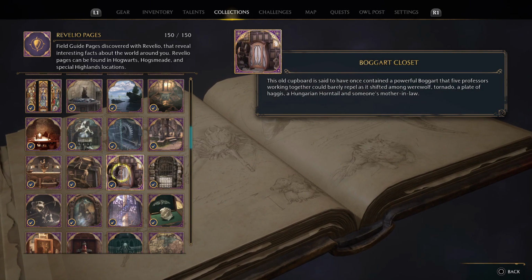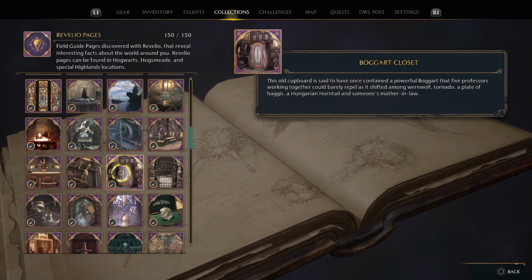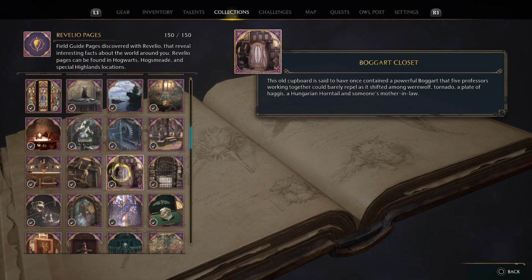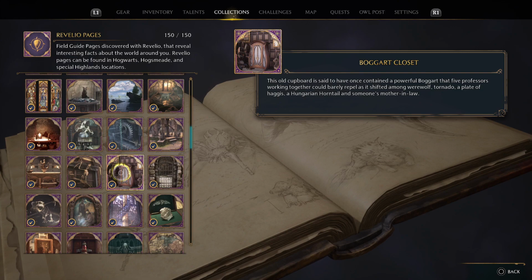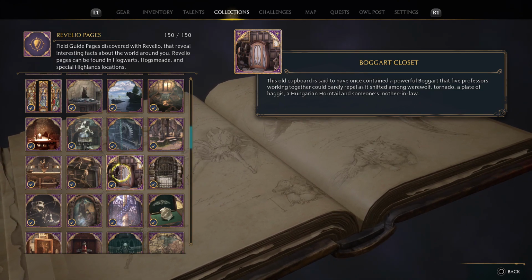Boggart closet. This old cupboard is said to have once contained a powerful boggart that 5 professors working together could barely repel, as it shifted among werewolf, tornado, a plate of haggis, a Hungarian horntail, and someone's mother-in-law.